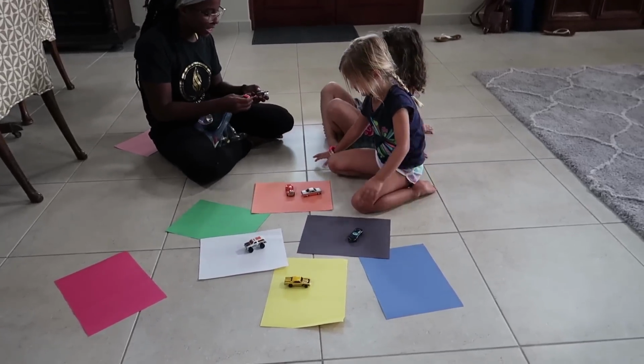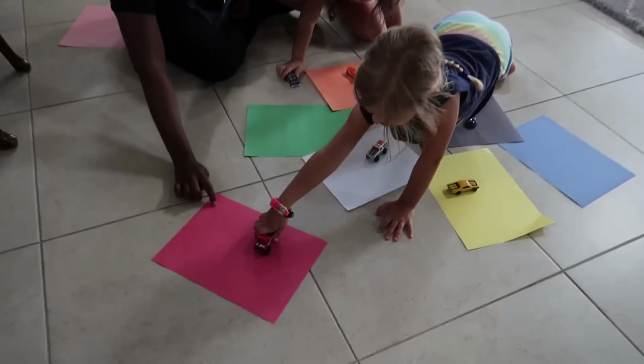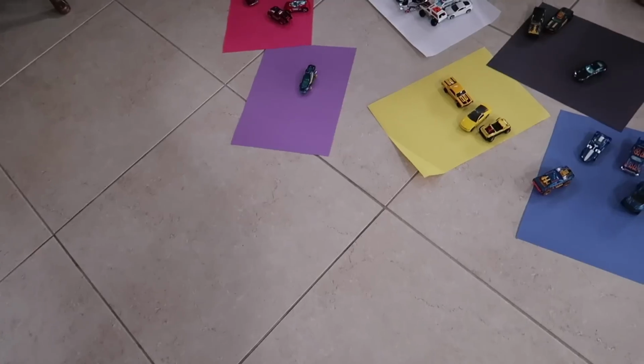These girls are sorting the cars by color and they're learning it in Spanish and in English. ¿Cuál es ese color? Hola. ¿Dónde va ese color?